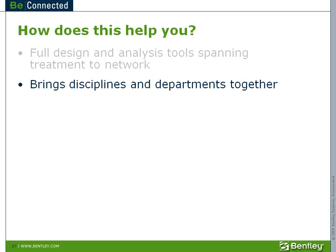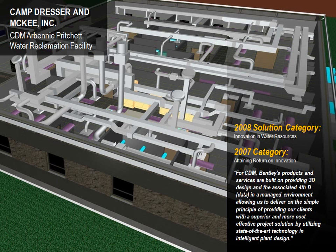Brings disciplines and departments together. Today's water and wastewater owner-operators are increasingly faced with the need to deliver innovation within very short time frames. This is particularly the case in design-build projects that team construction firms, engineering designers, and owners together on projects that require overlapping design and construction sequences and aggressive schedules.